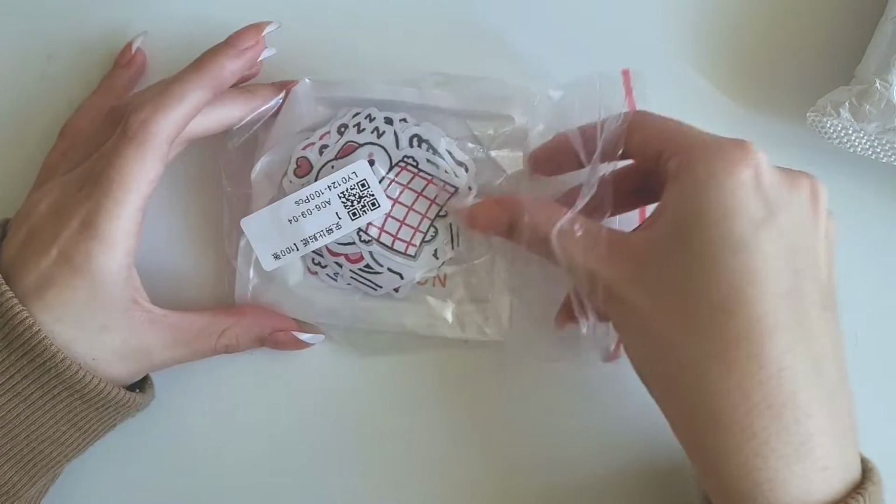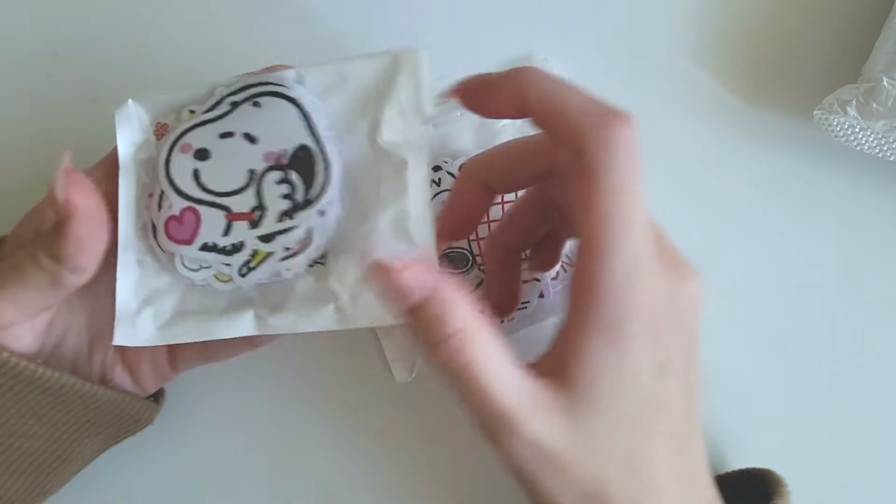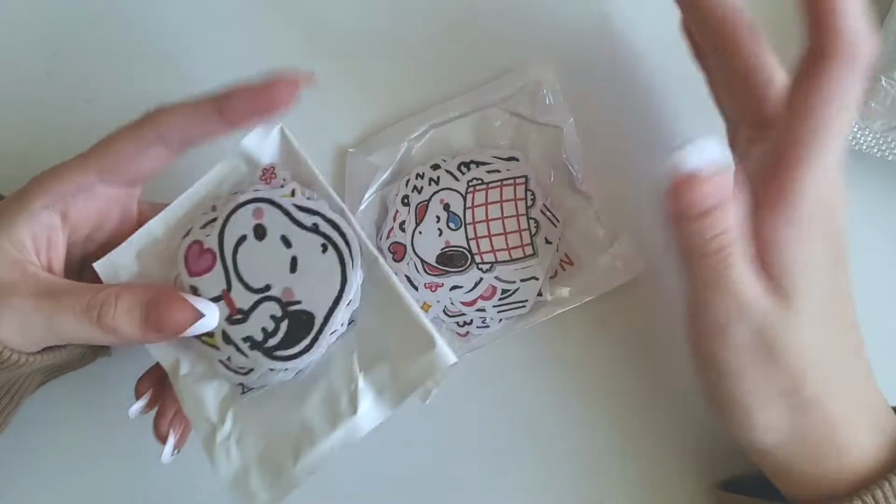And then since this is a Snoopy themed haul, I also got 2 packs of stickers because I have some stuff in the kitchen that I want to be Snoopy themed, so I can just put stickers on instead of buying Snoopy themed ones.